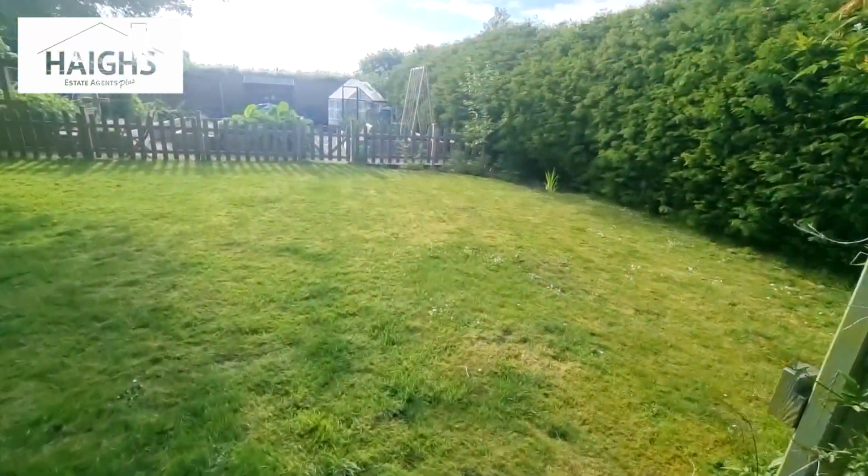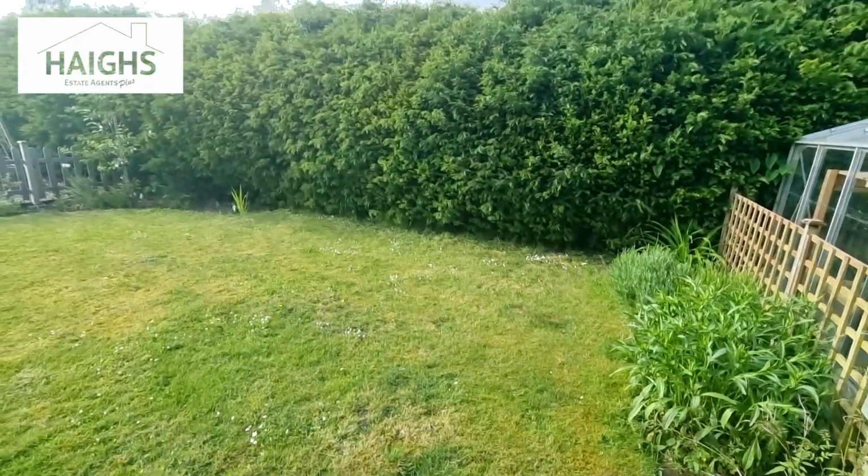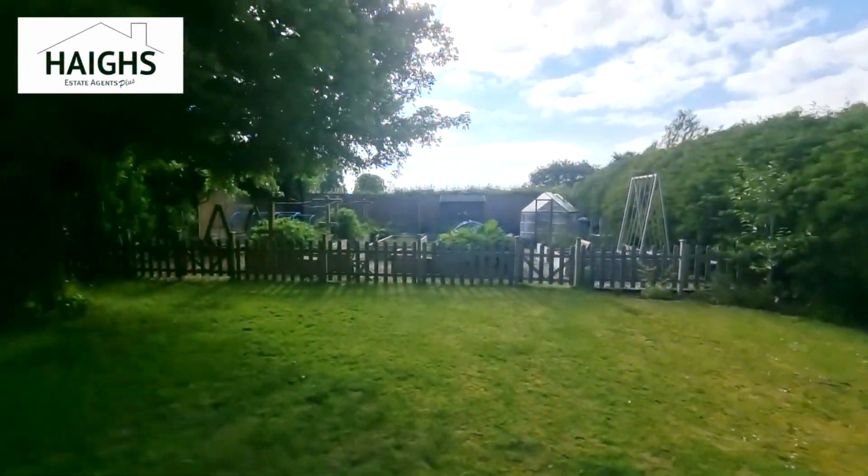And then this lawned area with its lovely tree. The owners do have the tree maintained on a regular basis to keep its shape.